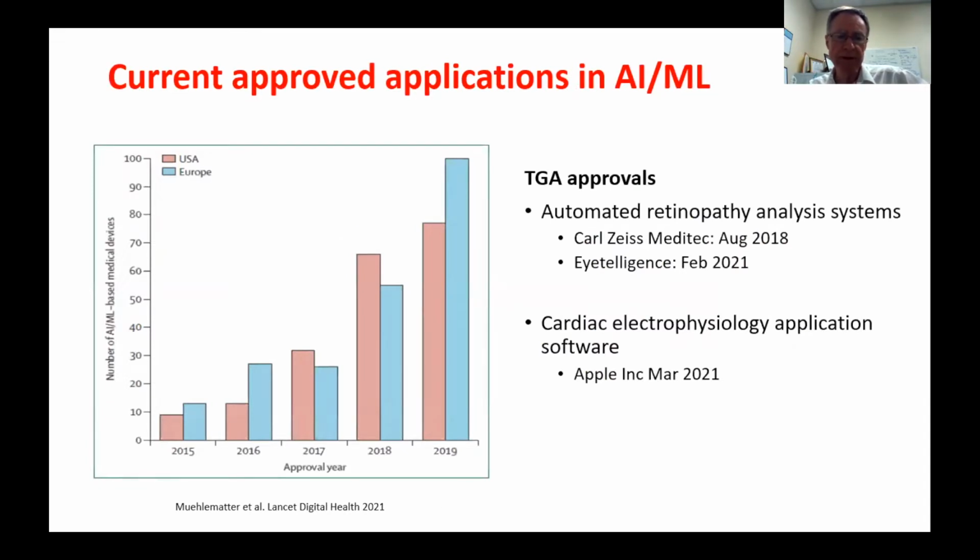And when you look across the globe, there's now hundreds of machine learning applications that have received regulatory approval in the USA or across Europe. And in Australia, though, we're perhaps lagging a little behind, because looking at the Therapeutic Goods Administration approvals, there's only 2 that have actually been registered as of yet. So perhaps is this because we're more cautious in Australia, or perhaps do we feel that we don't necessarily have the data systems to actually cope with some of these new applications?